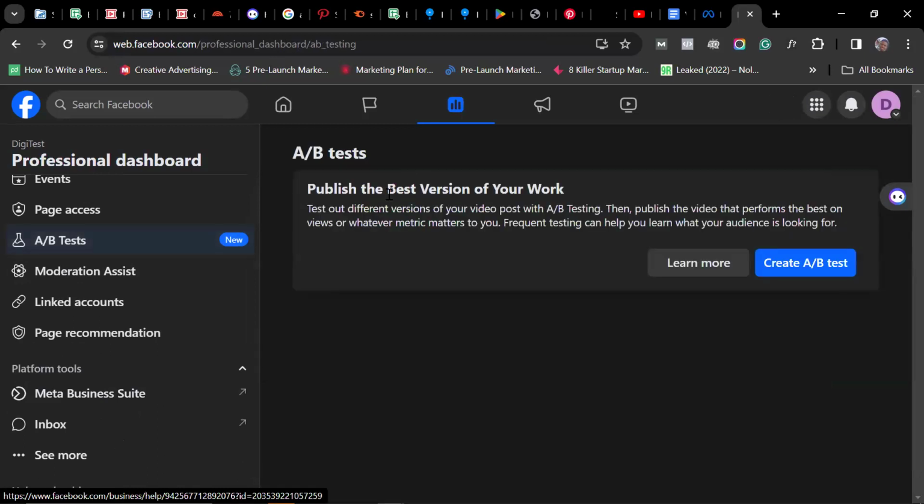So A/B means testing out different things. So let's say you test out different versions of your video post with A/B testing. What this means is, you publish the video that performs the best on views or whatever metric matters to you. And frequent testing can help you learn what your audience is looking for. So let's say you want to test 2 videos. Maybe you posted a video one time and it was doing well, and you now want to test what the difference is, or you want to test 2 different things. If they do it on ads as well, you want to test 2 different things to know which one will do better.